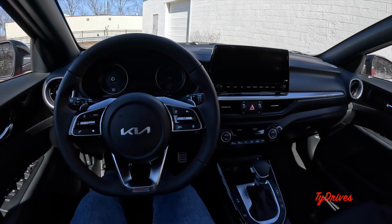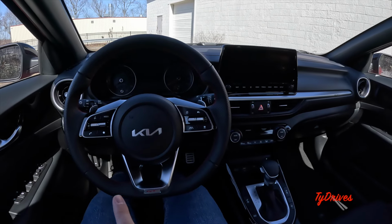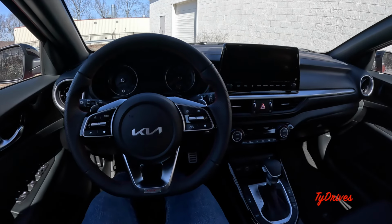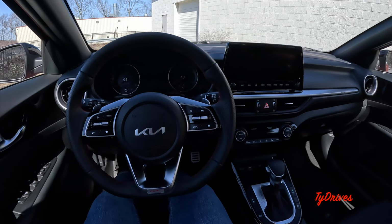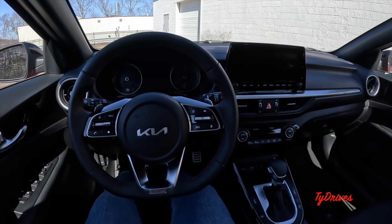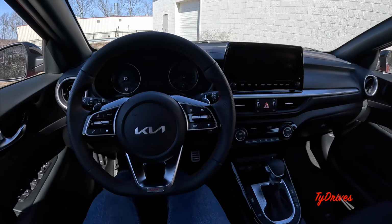Okay, so now that we're seated inside the Forte GT, we can see it has a pretty attractive looking interior. I definitely like the steering wheel with the flat bottom and also the trim running across the dashboard. Now, compared to some other newer Kia models, this is starting to feel a little bit outdated with the kind of older climate control setup and the older screen setup, but still a very, very compelling model, with lots and lots of features in here. We're going to go over all of them.